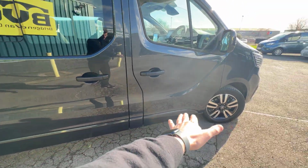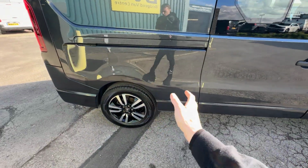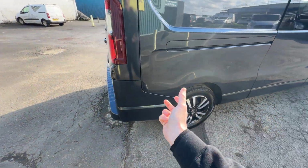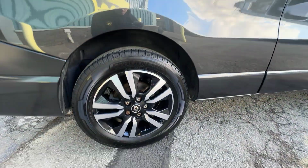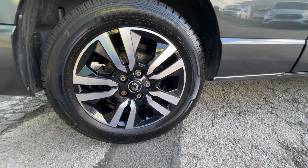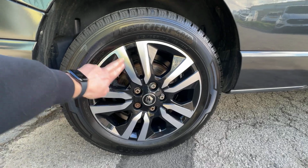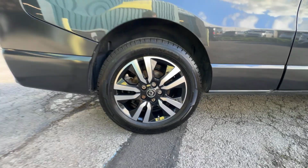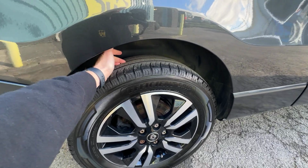The Sport, of course, comes with color-coded mouldings, so these mouldings down the side of the vehicle here, all color-coded in the body color, as are the bumpers as well. Looking at the alloy wheels then, so we've got these absolutely stunning diamond cut 17-inch alloy wheels. So it's got a gloss black inner and a diamond cut face, and that gives a really nice effect there to the wheels. Tyres looking in very good order.